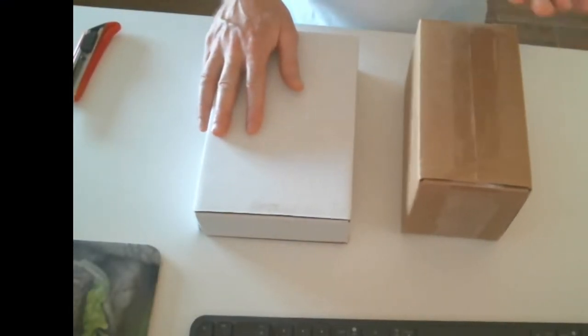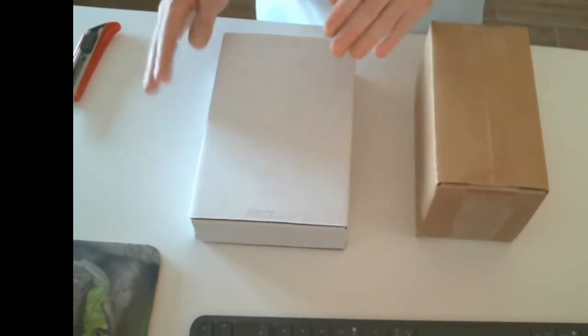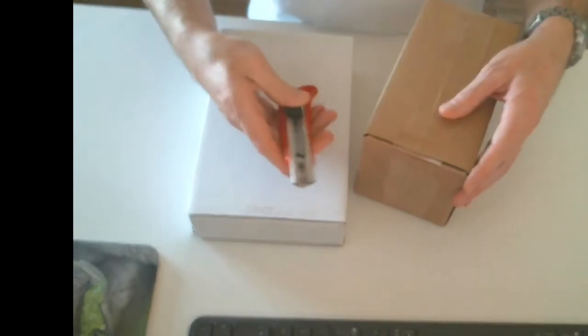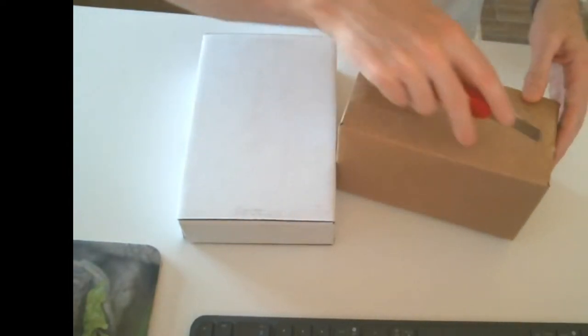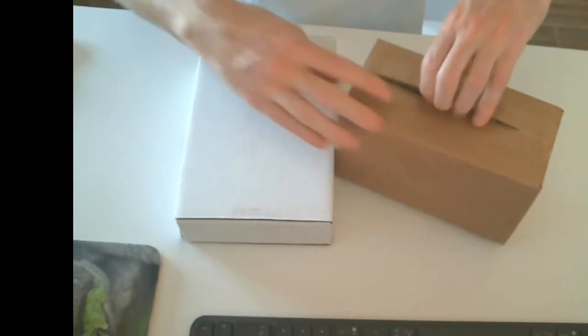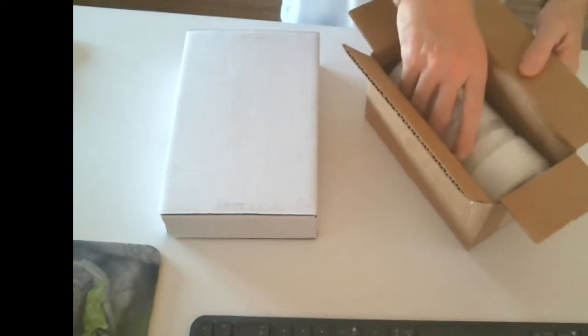Okay, so we've got two boxes. One contains the outdoor weatherproof housing kit, and the other one contains the sky quality meter. So we'll just quickly take a look at what's in these. And this is where we find out there's bits missing, but it's never been opened.